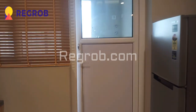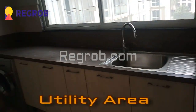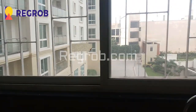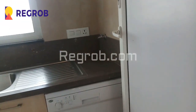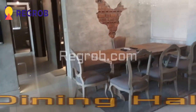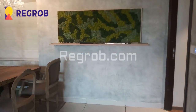And now we are moving towards the separate utility area. It's quite spacious, as you can see. It's a luxury project. Here you can see the dining hall. Beautiful interior work has been done in this model apartment.